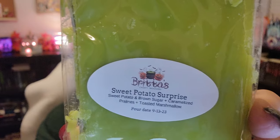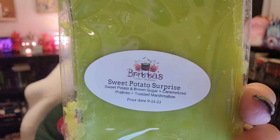Next one is Sweet Potato Surprise. So sweet potato, brown sugar, caramelized pralines, and toasted marshmallow. You guys, Britta's pralines are out of this world. If you ever see them, oh Lord, sweet baby Jesus, you need to get it, because that's one of my favorites. I didn't have a whole lot, and now I have none, and I'm kind of sad about it. All right, so sweet potatoes, brown sugar, caramelized pralines, and toasted marshmallows.